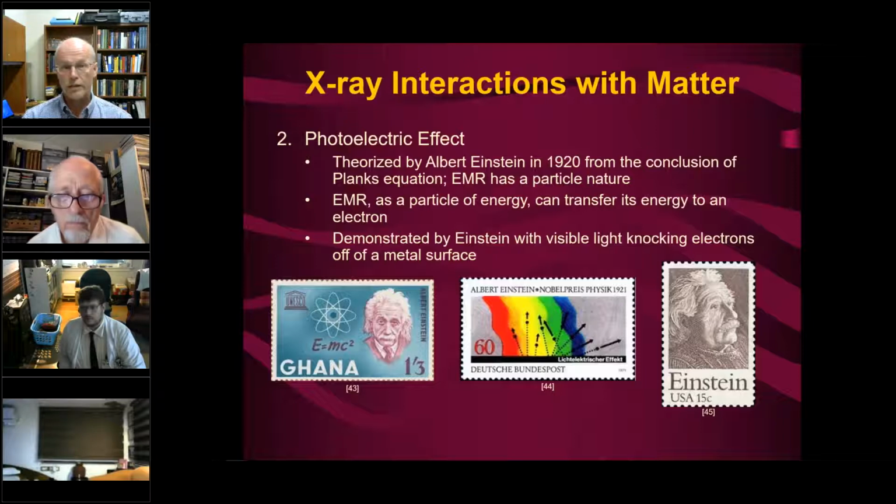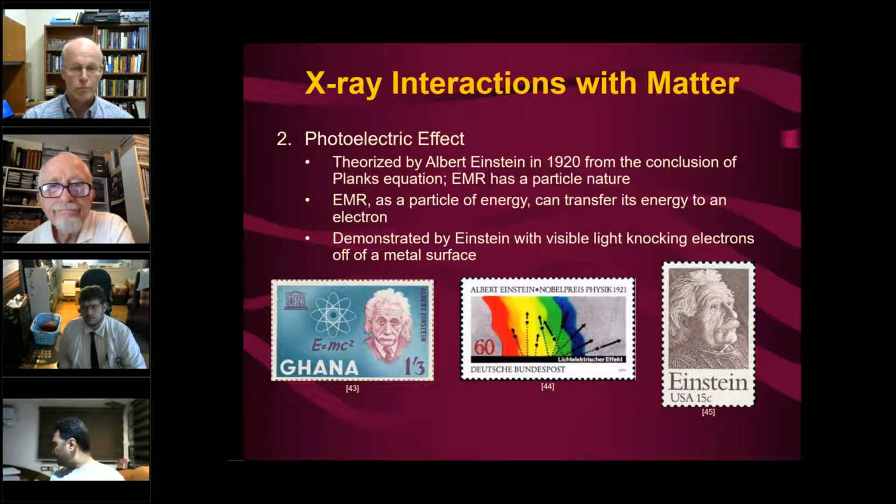The one that we really like is the photoelectric effect. Einstein came up with this idea back when he was working with Planck on the Planck equation. It's the concept again that EMR has a particle nature. It's this little packet of energy. So when that packet of energy hits an electron, it transfers its energy to that electron. So the photon, the X-ray photon, completely disappears, and the electron has absorbed all the energy and can then be kicked out of the system.